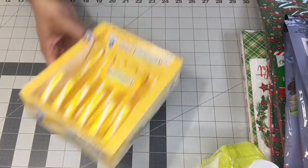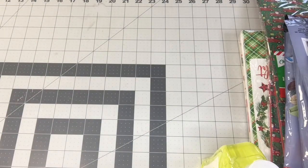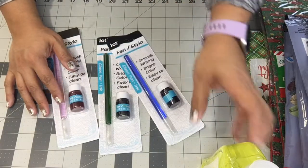I also grabbed my husband some Lemonhead candy canes. He's gonna love this. Those are his favorite candy, Lemonheads. Also saw on Instagram, I think I saw Chiquita share it first.